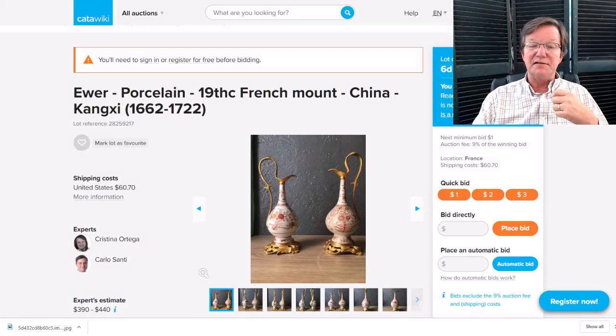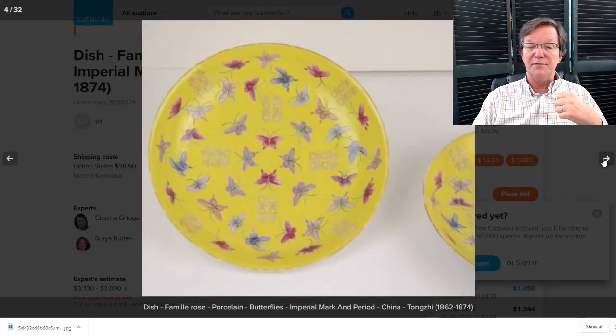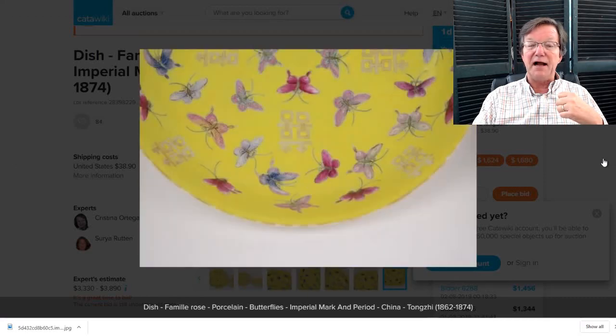And then this nice-looking pair of yellow ground Tungshi Mark and Period dishes. These are really pretty. They have the double happiness marks on them. Yellow, obviously, but beautifully painted butterflies. Nicely done. There's the back of them.